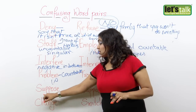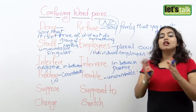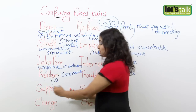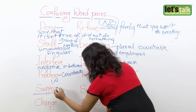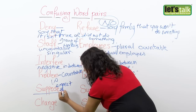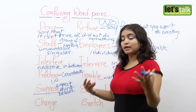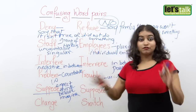The next one is suppose as opposed to supposed to. Well, a lot of people make a very, very common error in using both these words. When I just use the word suppose, the meaning can either be to expect or think or believe, or shall I say to imagine. Wow, this word has got 4 different meanings, okay?